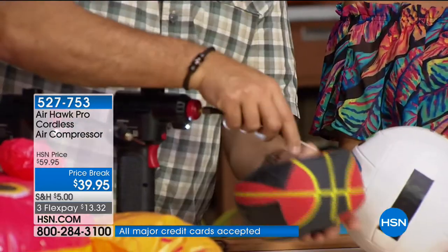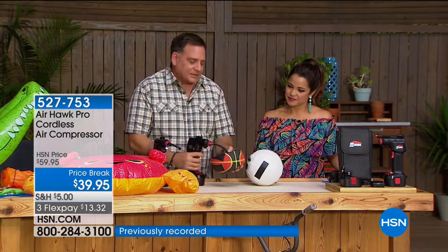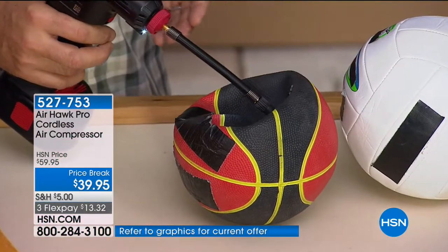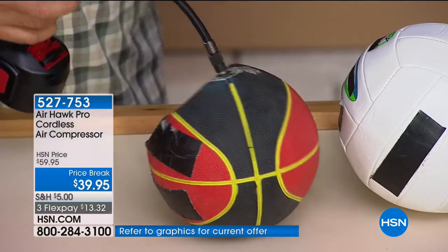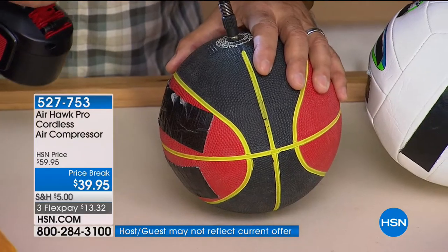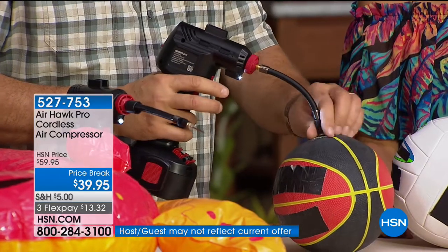Let's do another one. Here we've got a little basketball. And watch how fast this is to do. Very quick, very easy. And think about if you were trying to do this manually, either with a foot pump or, you know, with one of those hand pumps, this would take you a very long time to do. It's ridiculous. In a few seconds, kids are happy, you're happy, you can get back to what you were doing.